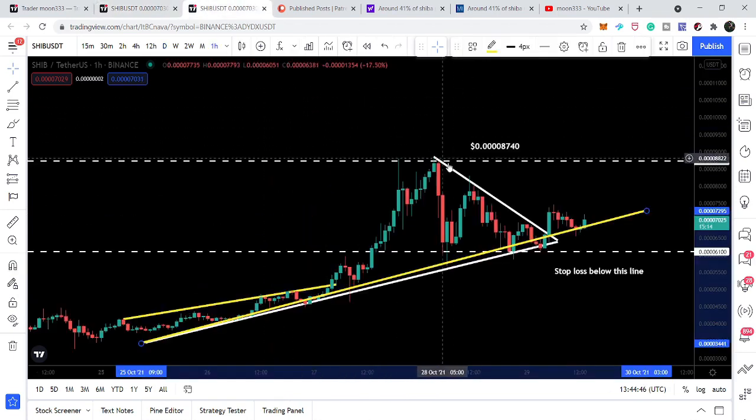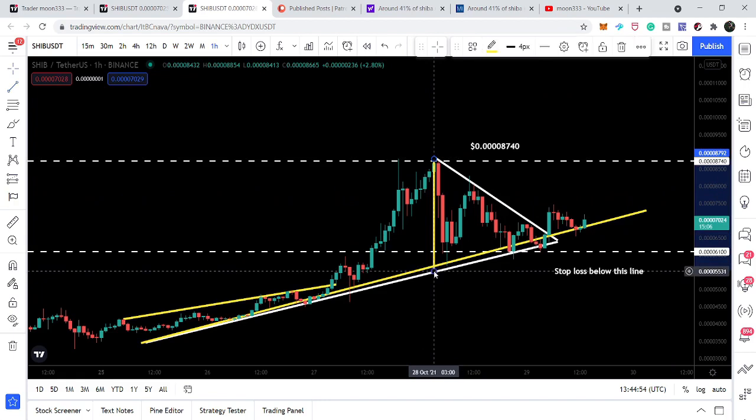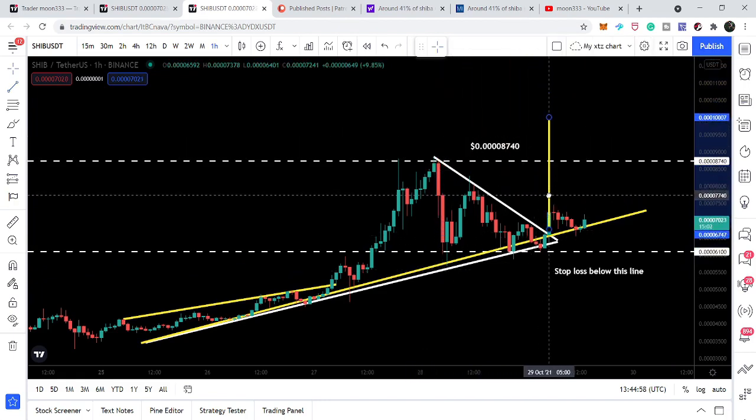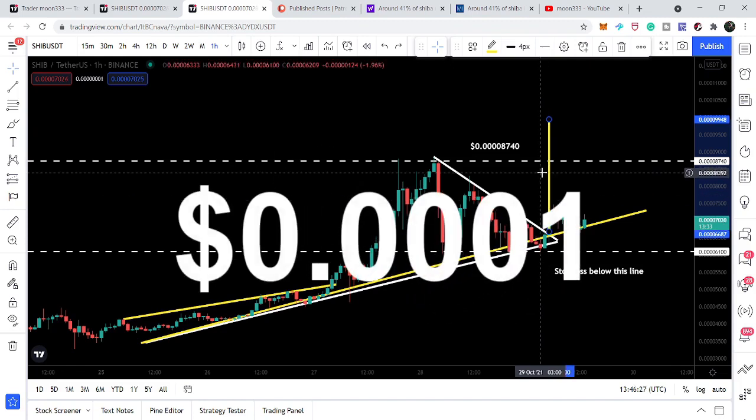Now let's take a look at this symmetrical triangle again, and now we have broken out the resistance of the symmetrical triangle. Now what can be our next target? If I place it here at the breakout point, you can see that we have broken out this resistance from here. Then our next imminent target after this breakout can be approximately 0.0001.